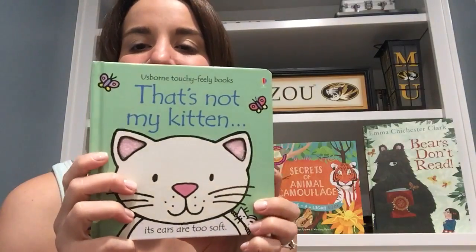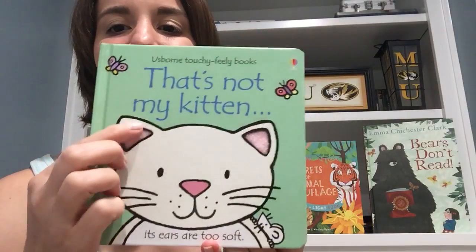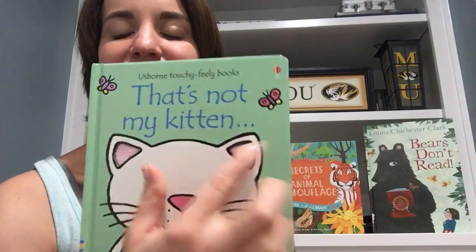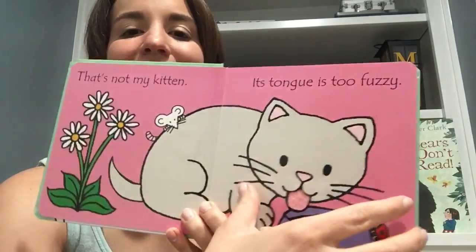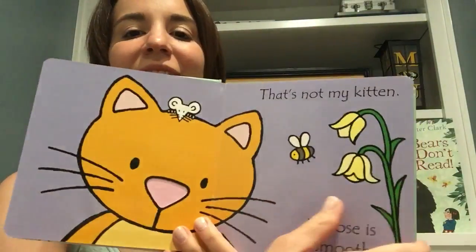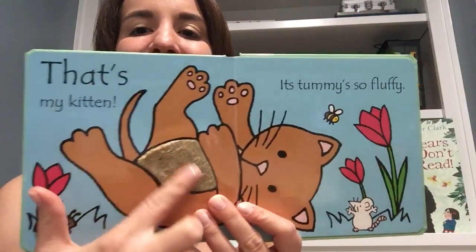I also wanted to let you know about the That's Not My series. This is a really cute one. So That's Not My Kitten. Its ears are too soft, and so there's some texture. That's not my kitten, its tongue is too fuzzy. So it kind of goes through all of these different things, and then you get to the last page and it says, but that is my kitten because his tummy is so fluffy.